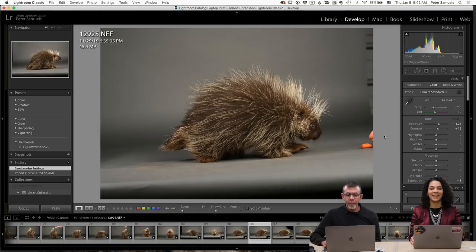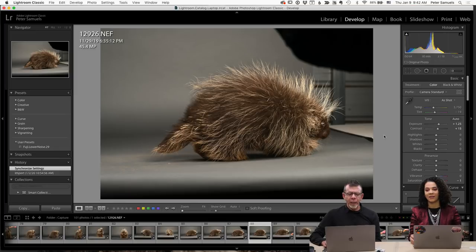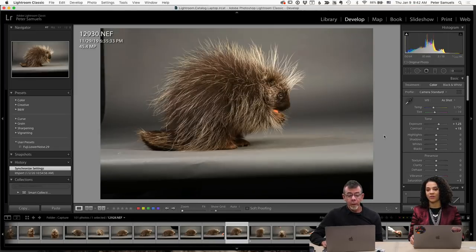But these are great. I know, she's so cute. I didn't realize they had a short little stubby tail. Yeah, that's really cute. Well, did I interrupt a thought? Oh, no. I'm just enjoying seeing all the different shots.